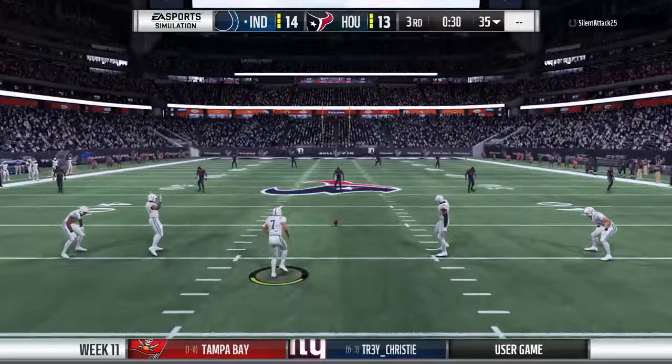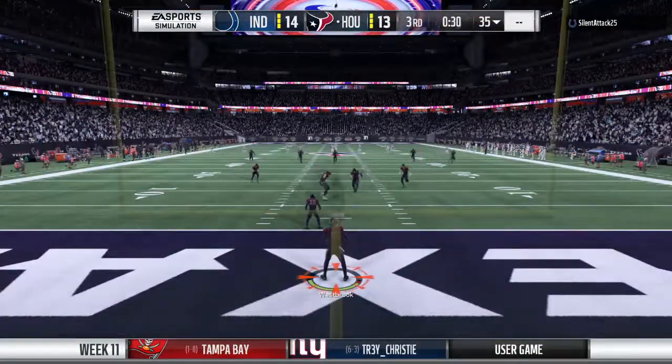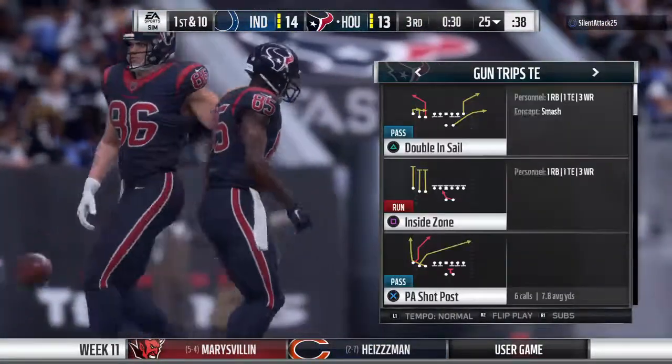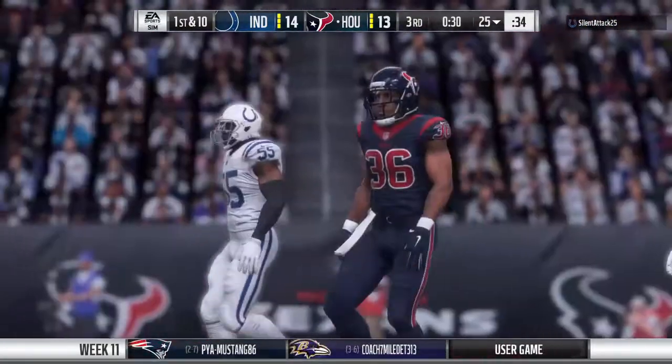Butker now to kick this one away. And no return on this one as the fair catch is signaled for and taken. Out comes the Houston offense as they get set to take over here. They had that lead that is now gone.